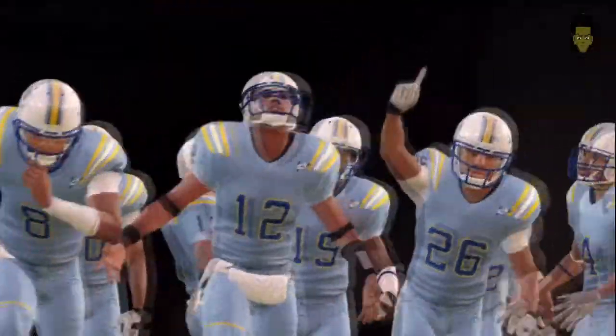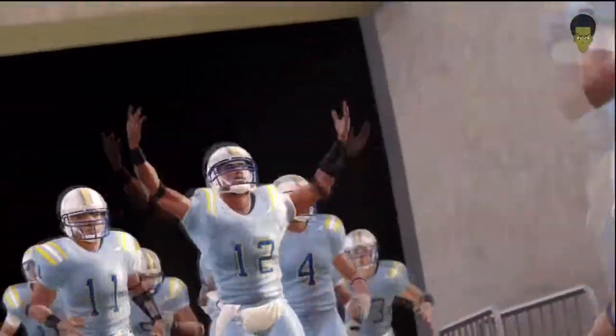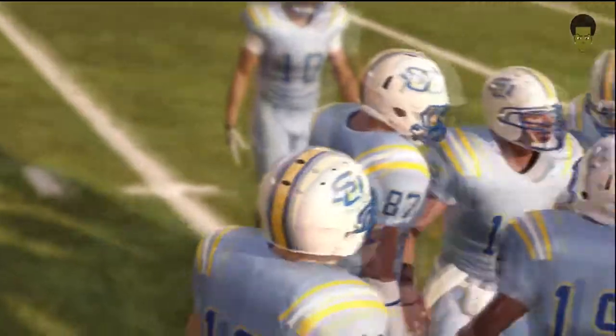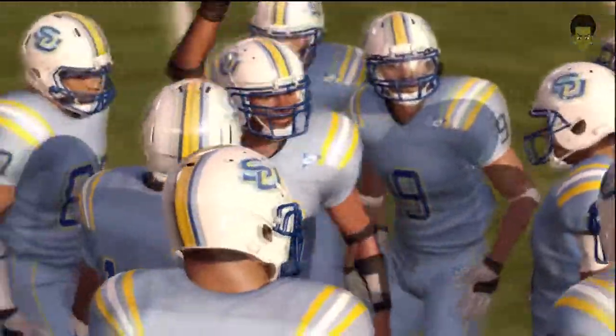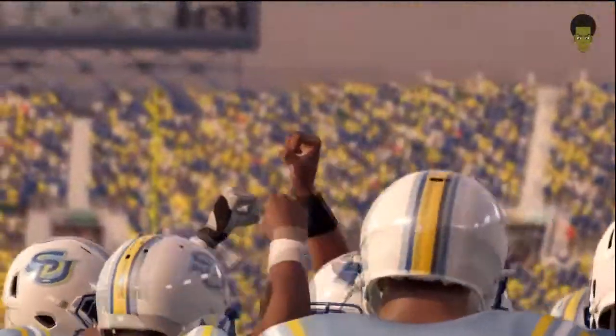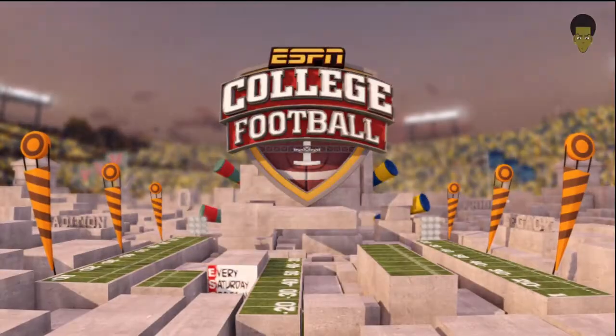Here come the Jaguars. If you're hoping to predict a winner here today, you might as well flip a coin. It's that close. These are the matchups you just love. These two teams are so much alike that it's got to be a really hard-fought and close game all the way.